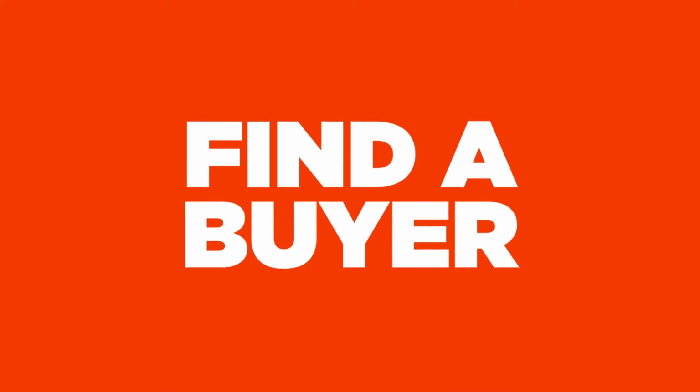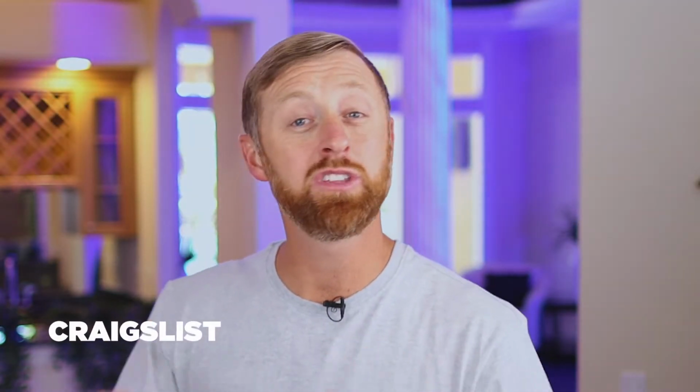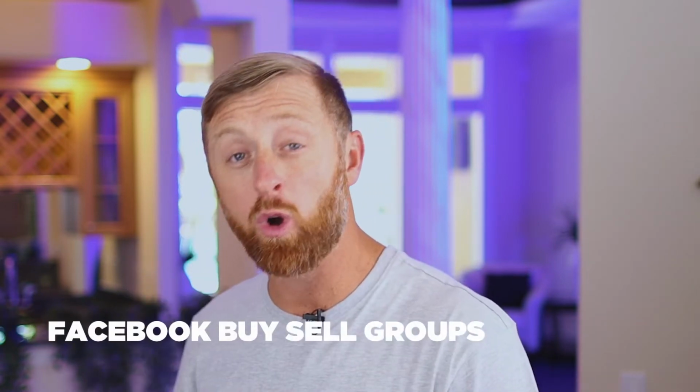So now we need to find a buyer that's ready to buy this vacant raw land. You can do this on Craigslist. You can do this on Facebook, Facebook buy sell groups, Facebook Marketplace, LandSentry.com, LandHub.com. You can literally put out a bunch of road signs and sell your land. That's how I did it in the very beginning, was Craigslist and signs. Now I use all these other techniques, but this is how you're gonna find your buyer and line that buyer up that's ready to buy this property from you as soon as you take ownership of it.